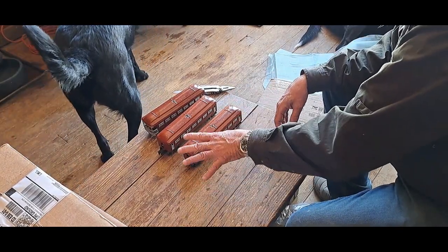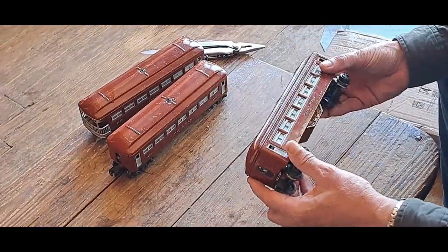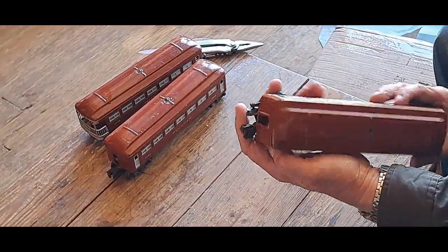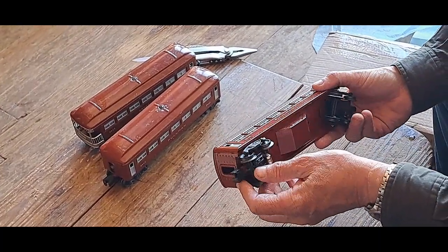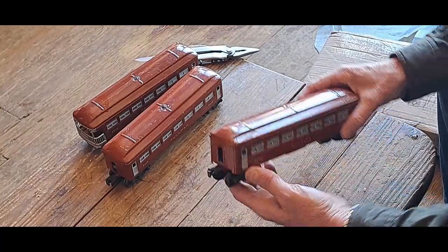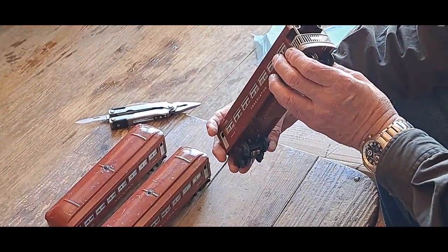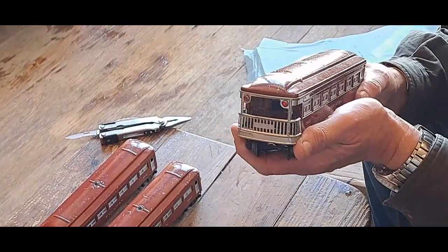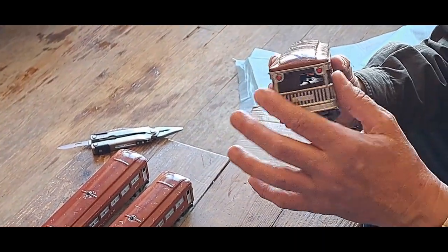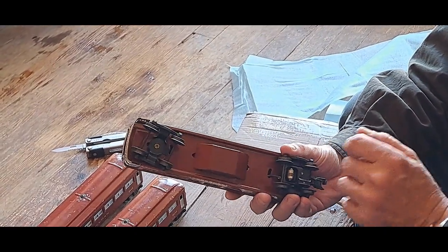The roofs need to be sanded down and repainted. These, other than a few chips and bruises, they look pretty good. They're lighted, so they have a light. I'll be checking those. And they actually really look pretty good. This looks better than the one I have. It's in green that was all rusty. And of course, the trucks look much better.